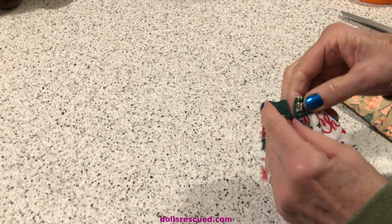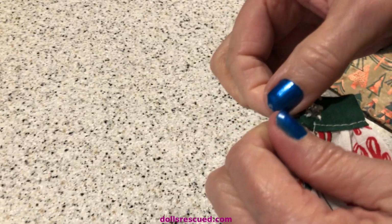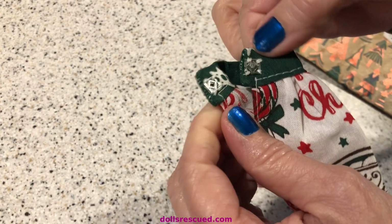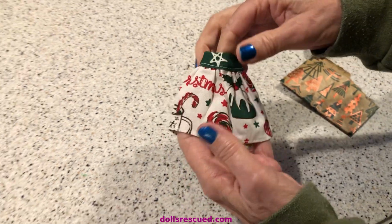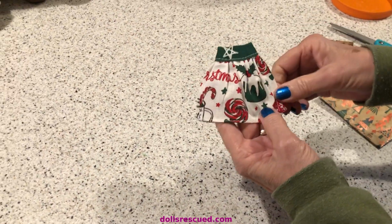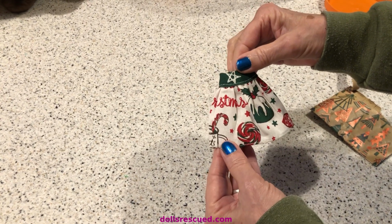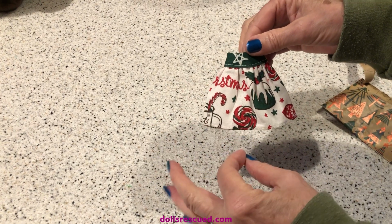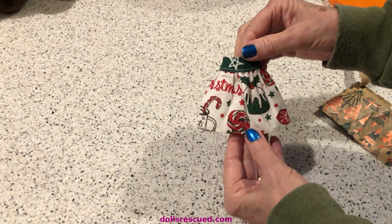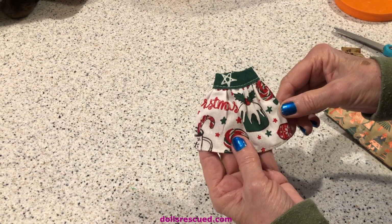Isn't that cute? Look at these snaps that Beth uses. They're like really flat. I don't know where she gets those, but I'd like to find out. Thank you so much. I love this whimsical print on this Christmas skirt. I just love it. That's one thing I like about Blythe dolls. With Barbie dolls, you have to have a tiny, tiny print. With Blythe dolls, you don't. It's actually cute with the bigger print.